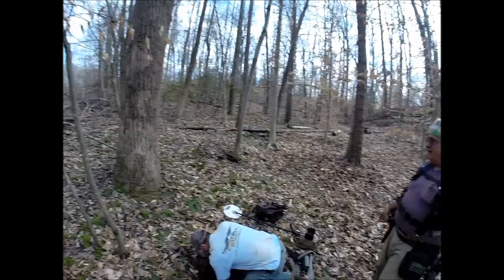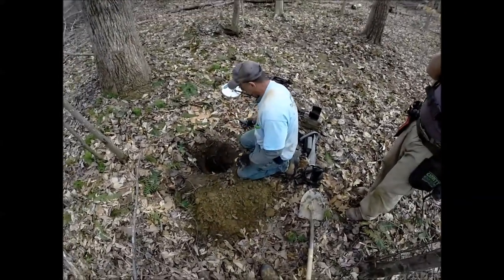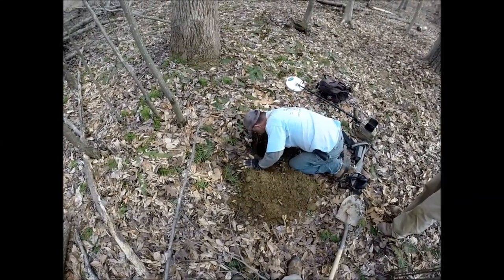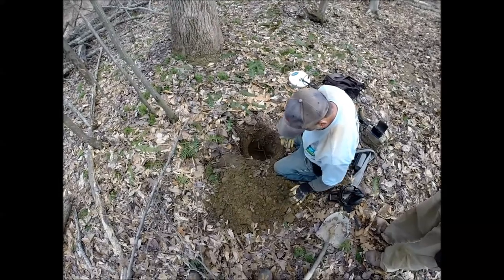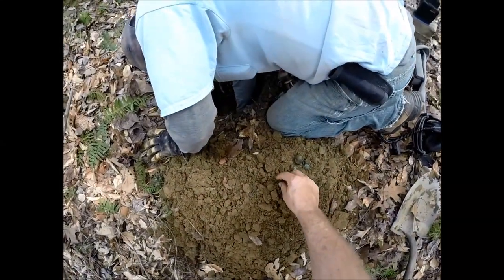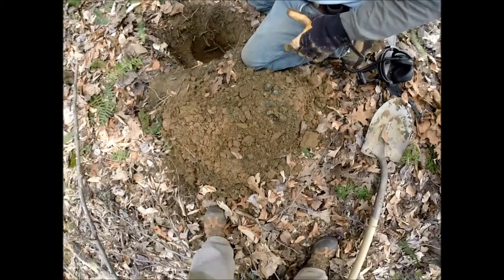This is just down from... Where the hell were you digging? You were digging right over here, was it? On this side of the tree? No, up there. Oh. Button back. Yeah, just back. That is so cool. What's left of the front? Yep. Right there.